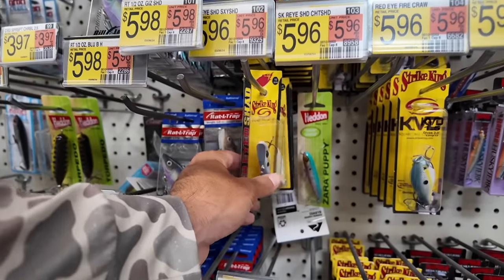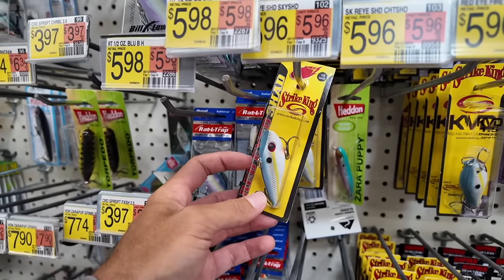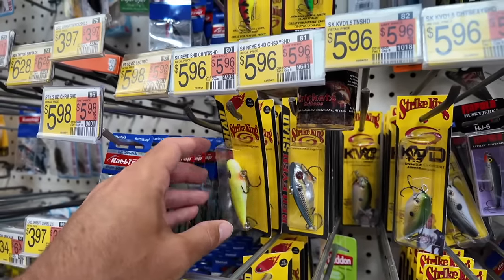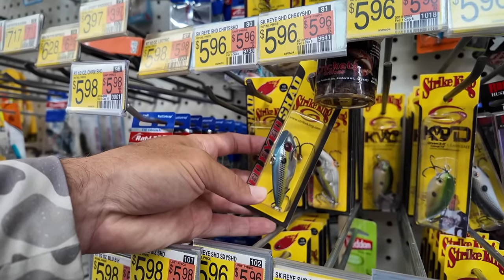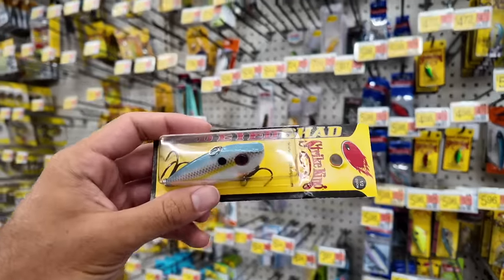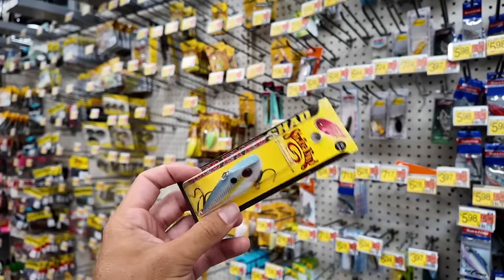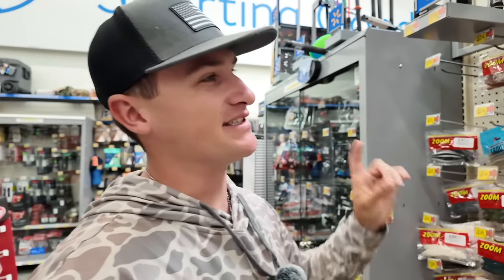So I'm having a hard time, guys, because I was saying, what if we get three soft plastics? But to be honest with you, I want to get a lipless crankbait, and there's three different colors here in the Strike King Red Eye Shad. There's a chartreuse sexy shad. There's another sexy shad with a little bit of chrome on it, which can be really good when there's sun out. But I think our safe bet is probably just the standard sexy shad color right here. The Red Eye Shad has been proven to catch fish for me year round, and this is going to be bait number four.